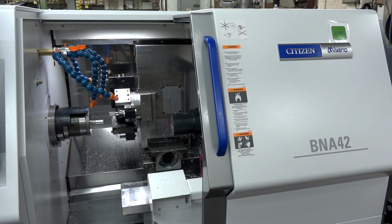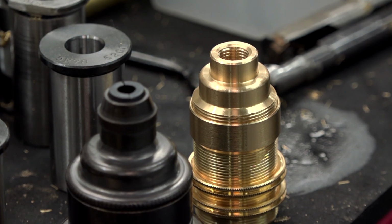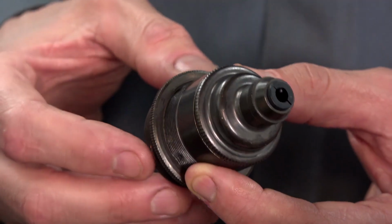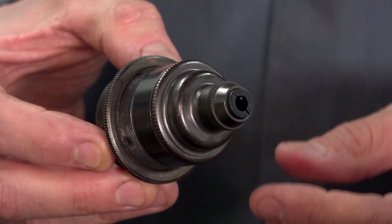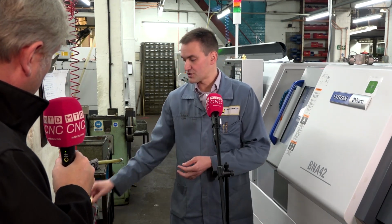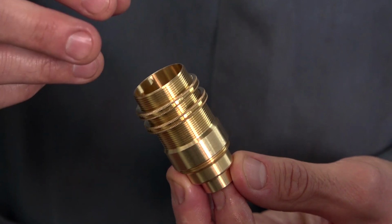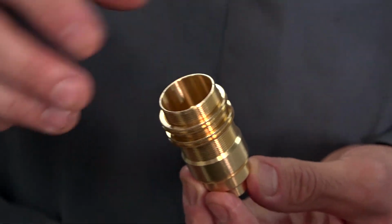Perfect. Okay, and I think what we need to do as well is have a quick look at a couple of the components you make. Yes, of course. So you do a lot of subcontract work, but these are your lamp holders? Yeah, so principally lamp holders are part of the range of parts we do. So that's an E27. All the parts of that are made here. And then we also do E14 and then B22 as well. Okay. And they're all parts that we manufacture here in the UK in this factory.